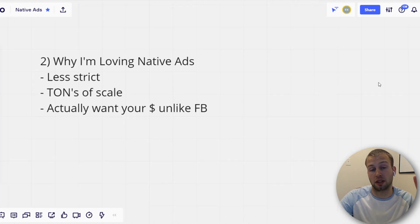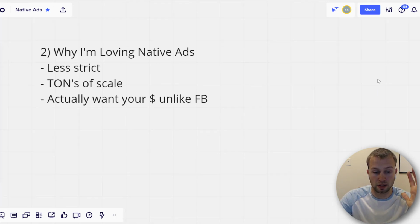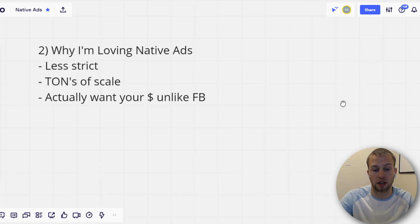Side note, Facebook does have its advantages, like using the Facebook Pixel. It's freaking crazy. Facebook is so smart in that sense, but they just really need to up their customer service.